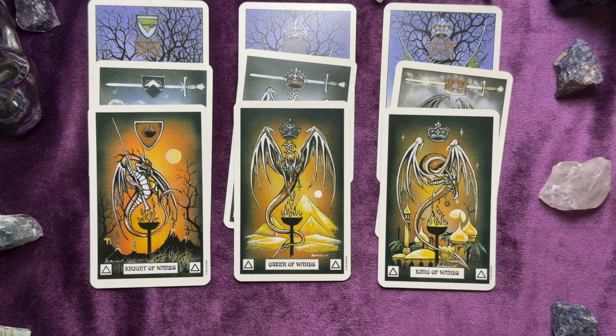Here we have the Knight, Queen, and King of Wands. And of course, wands, it is an element of fire. And here we have these darker browns and reds and earthy tones that is in it. Here in the Knight, we have volcanoes. In the Queen, there's some pyramids in the background. And the King, it looks like a Middle Eastern Arabian style temple.